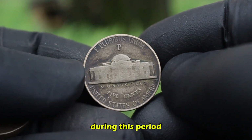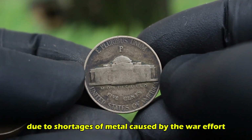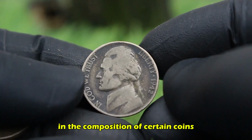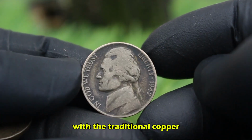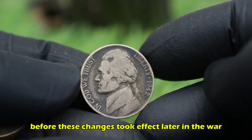During this period, the U.S. Mint made changes to several coin designs due to shortages of metal caused by the war effort. One of the most significant changes was the switch from nickel to silver in the composition of certain coins. The 1942 nickel was one of the last to be made with the traditional copper-nickel alloy before these changes took effect later in the war.